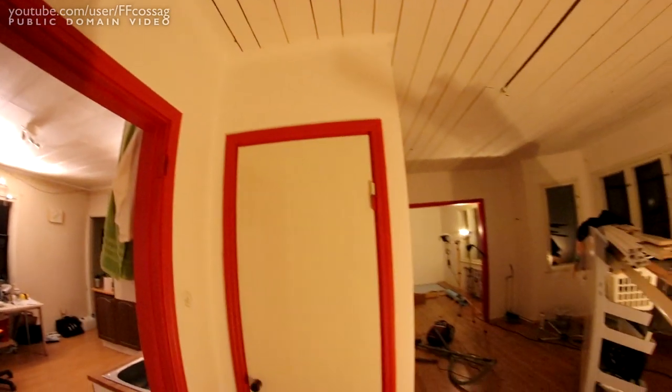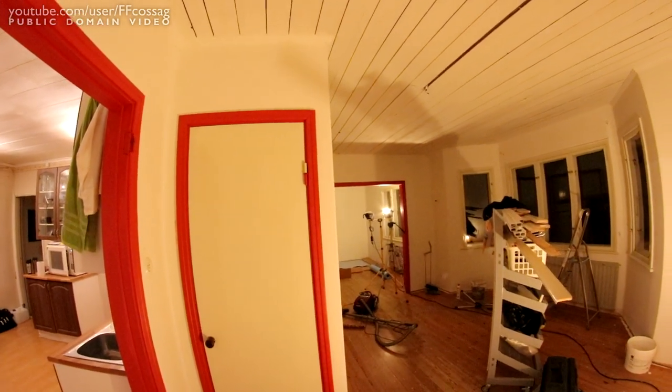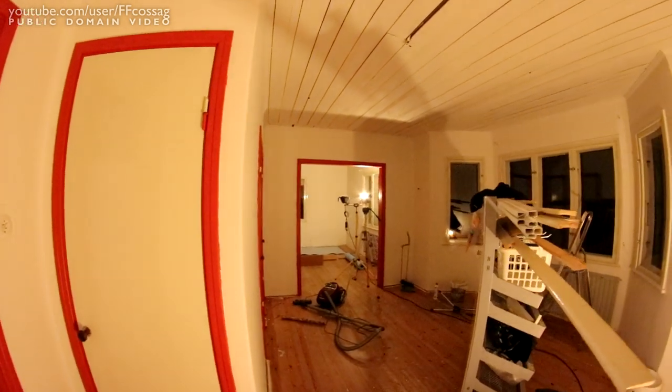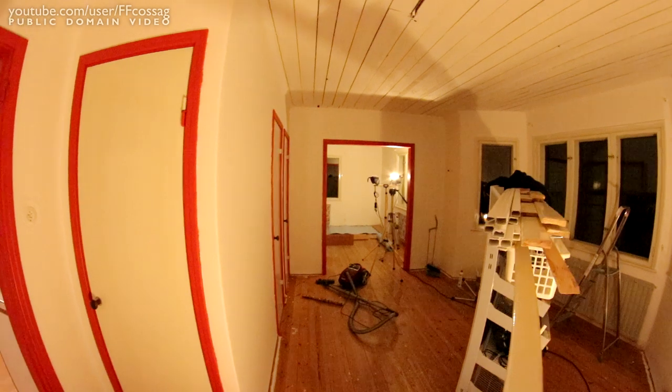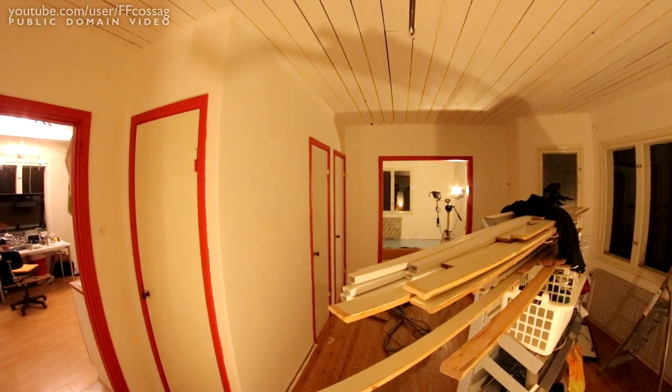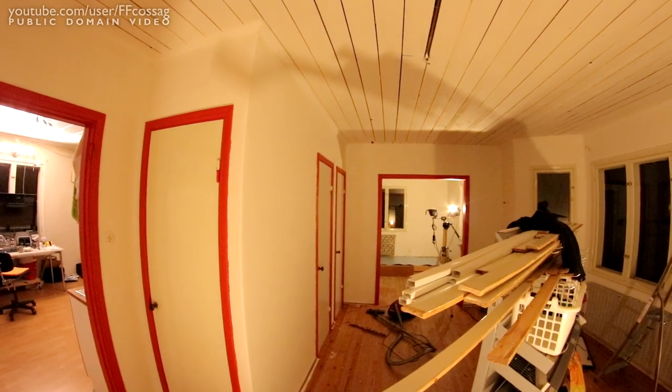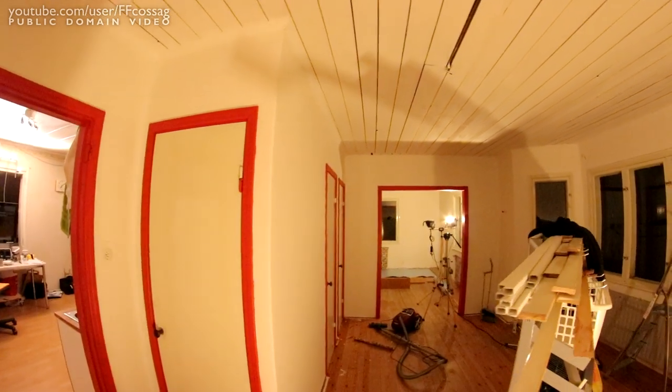The red accents turned out better than I had hoped. I was afraid it was going to look really tacky, but it's looking pretty okay. It's a nice contrast. We'll have to see how well it actually matches with the floor and everything in place.